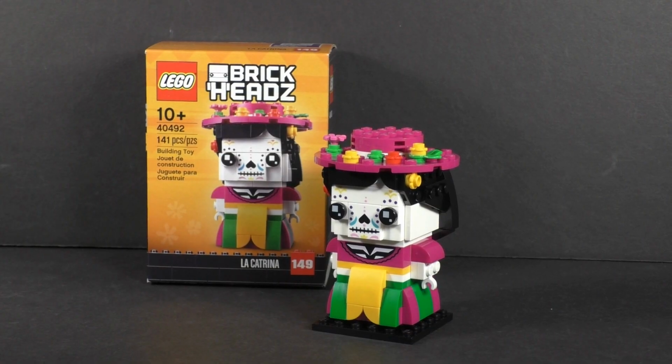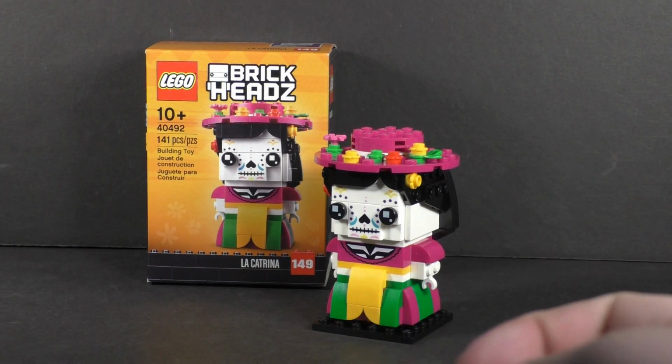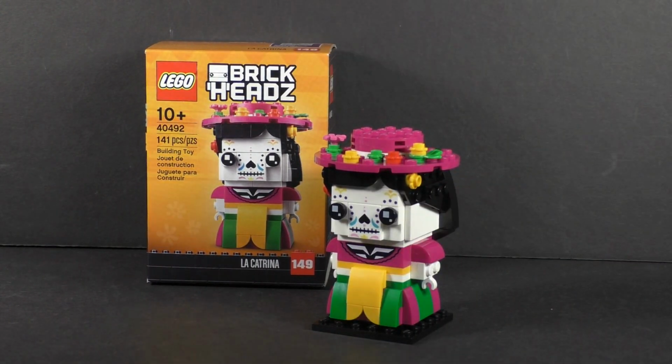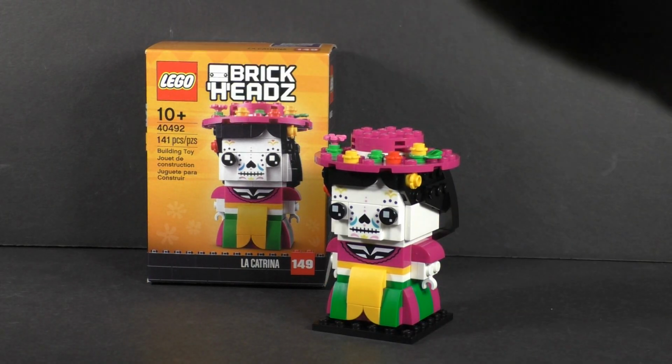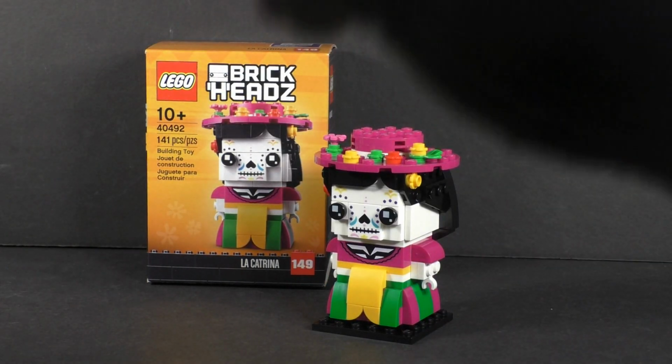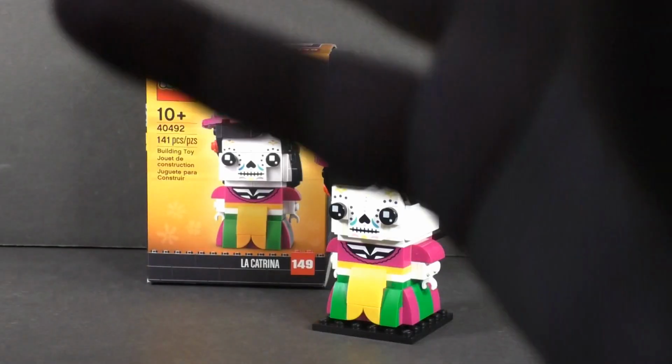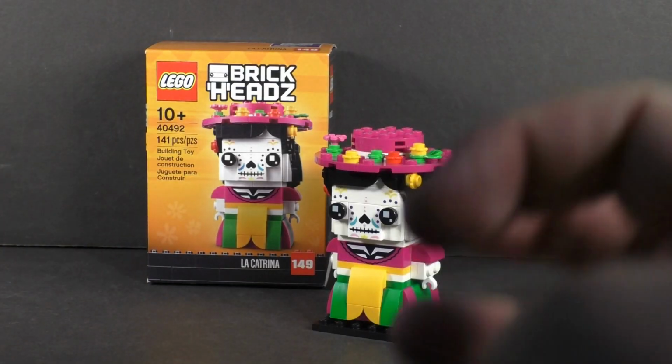So going over the build, pretty straightforward internally for Brickheadz. Like I said, outwards, I actually was very impressed with all the part usage, the colors, how it was all utilized. It is very effective, and they do use a lot of techniques here. Going right into character representation.